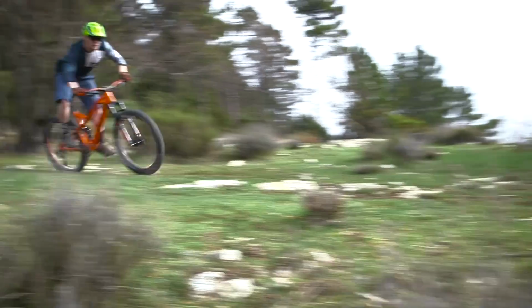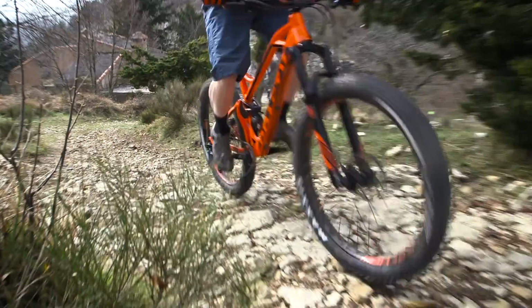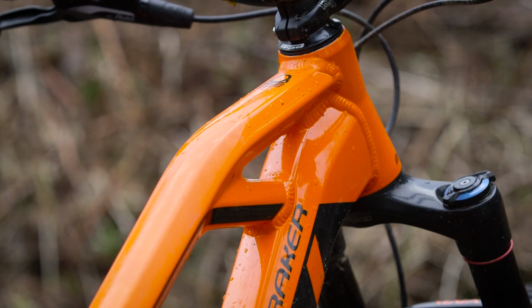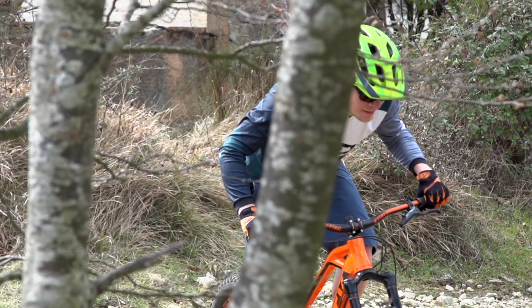The Mondraker Crafty R Plus is the top plus bike in our Trail Bike of the Year this year. It's based around Mondraker's much emulated forward geometry, which gives a nice and long front end with a short stem for extra high speed stability without the compromise of a bike that wallows when going up the hills.